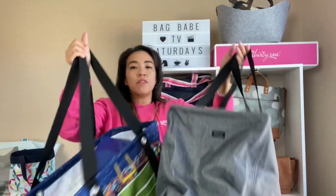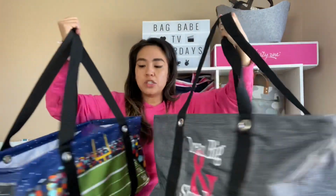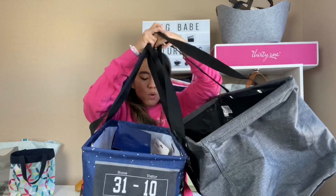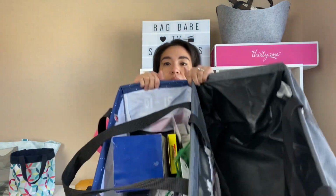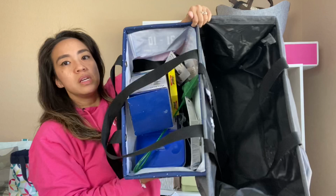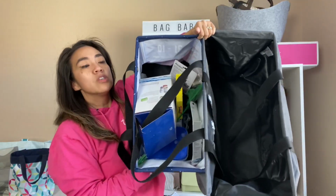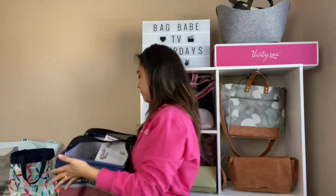In sizing, obviously, because it's a medium utility tote, this is a large utility tote. And so if you want something more compact or something smaller in your trunk or in your kids' venue, this is it. So see, this is significantly smaller. All right, so this is the large and this is the medium utility tote.